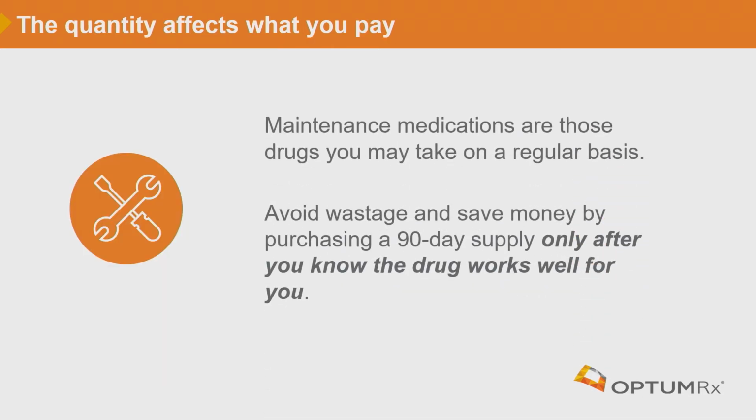Maintenance drugs are those taken on a regular basis to treat chronic conditions, such as high cholesterol, high blood pressure, or diabetes. 90-day supplies are recommended for when therapy plans are already defined and tested. If you are working with your doctor to determine what dosage and strength will work best for you, we recommend 30-day supplies during this learning period to avoid wastage. Once you and your health team have determined the dosing regimen that is best suited for you, 90-day fills are a cost-effective, convenient way to access your maintenance medications.